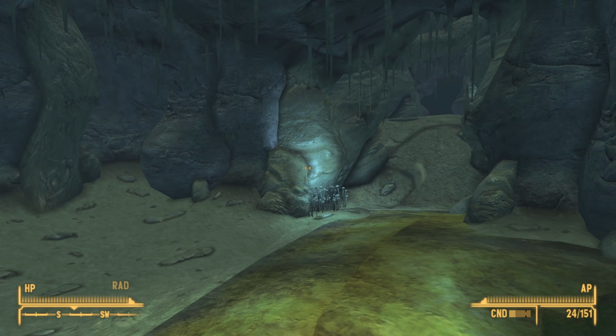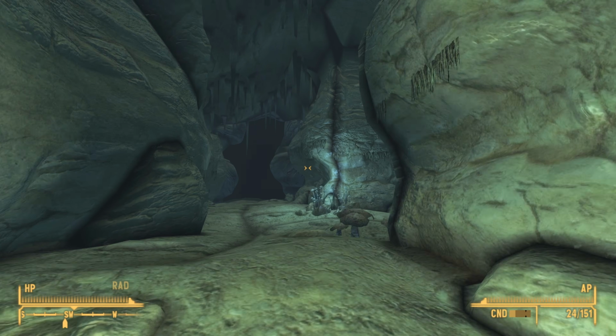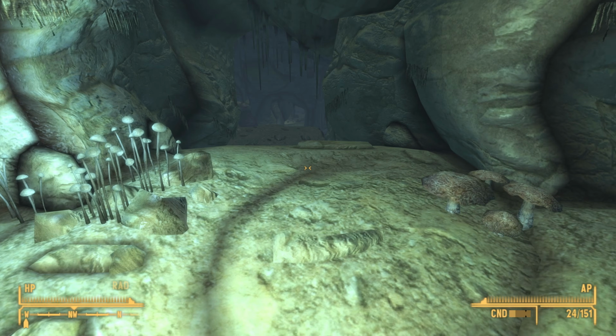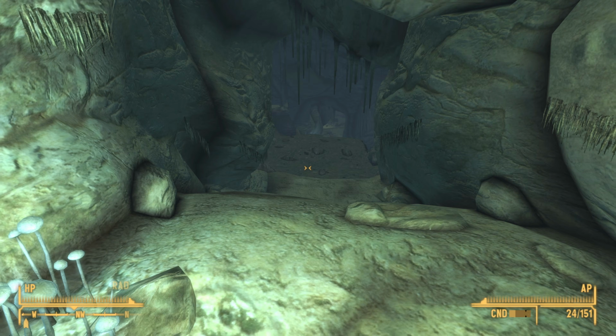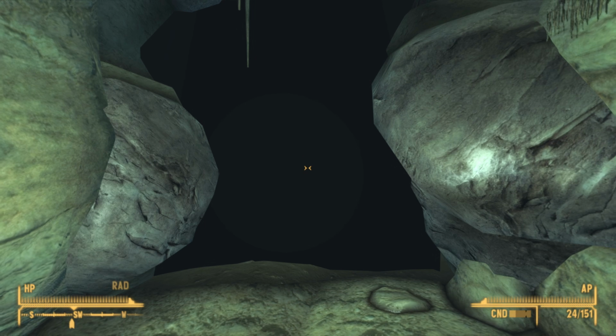When you come to this intersection again, or rather this large opening, look to your right and go up this way, and eventually you will come back to the first intersection you took where you jumped off the ledge. From here, you can simply exit the cave and then go back and speak to Red Lucy.